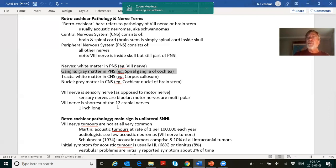And your example there is the arm of the eighth nerve is white, and it goes from the spiral ganglia to the brain stem. It's about an inch long. And the gray matter of the eighth nerve is the spiral ganglia. Tracts, on the other hand, are white matter, arms of the neurons in the central nervous system. And you can think of an example. What about the bridge that links the halves of your brain? The corpus callosum, the big white matter bridge. Okay? Gray matter are called nuclei.